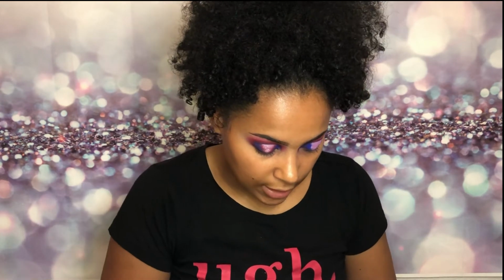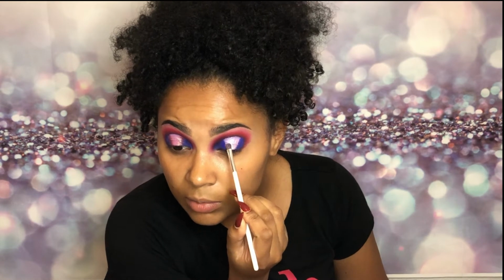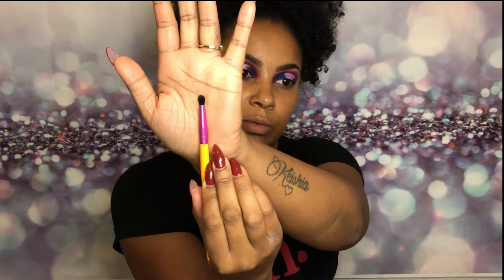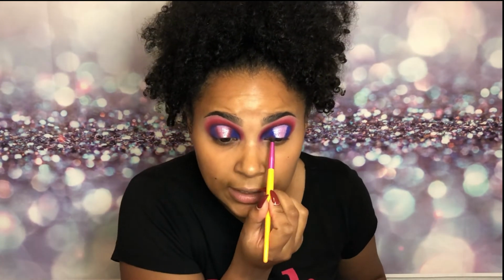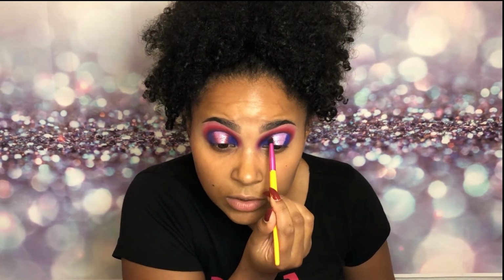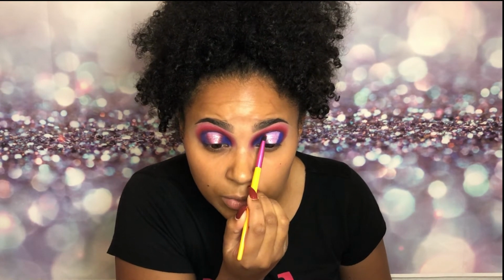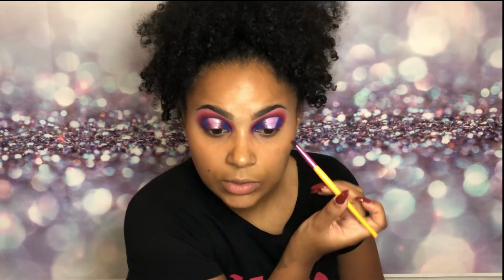Going back into the shimmer shade, just placing a little bit more, a little bit on the edge of the blue so it doesn't look too harsh. Then I used a different small blending brush, this one right here, and went into Nikkie, which was the red, and blended that edge to my liking. I literally just tapped this on the edge of the shimmer where the blue meets, and I go in this direction, and then I do the same on this side.